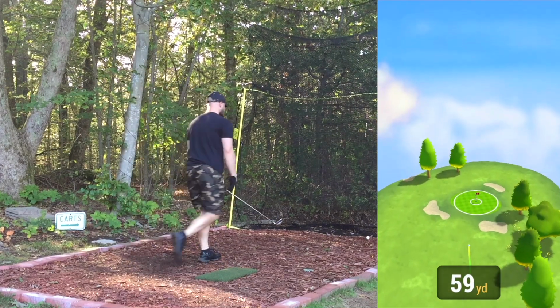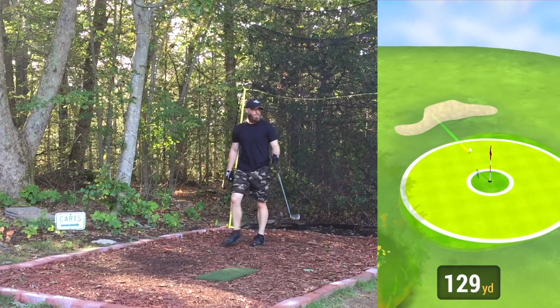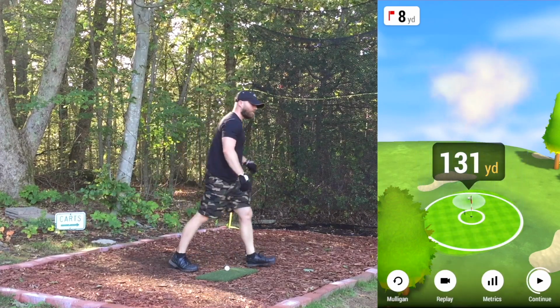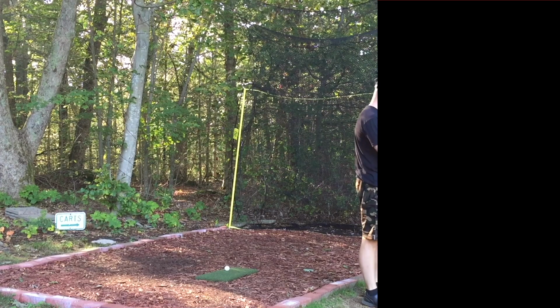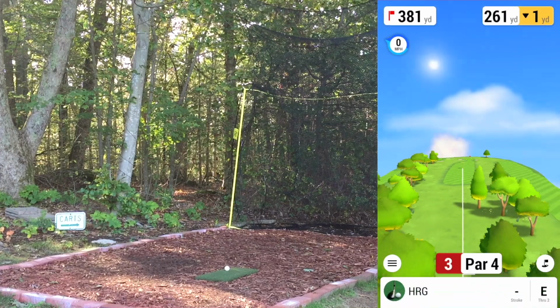I pulled it left. Is it coming back at all? Came back a little. Even that was 131, and I swung pretty hard at that, so my swing speed is definitely considerably down right now. So don't judge me on some of my club selections.